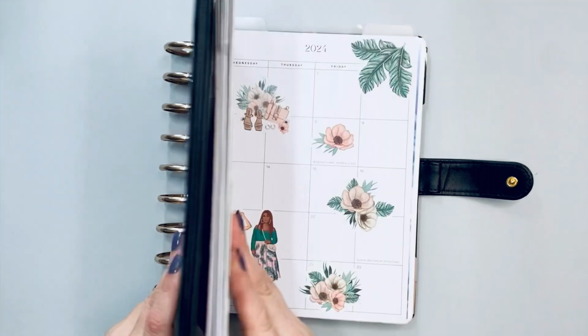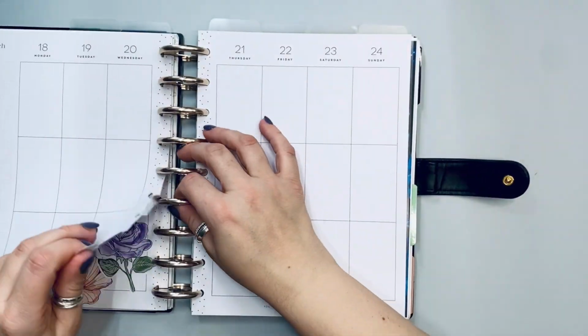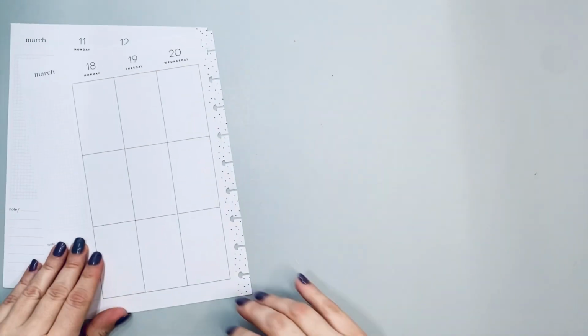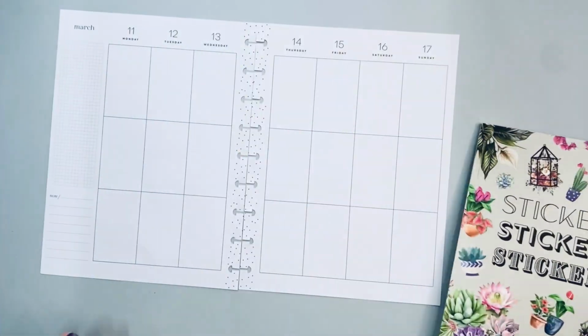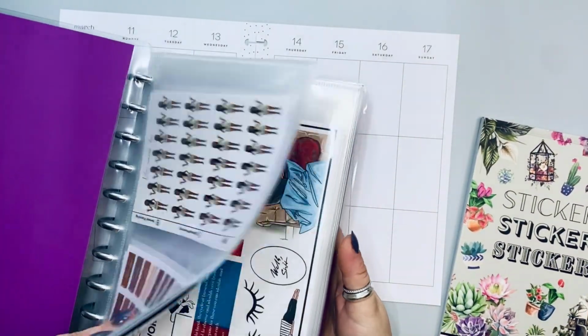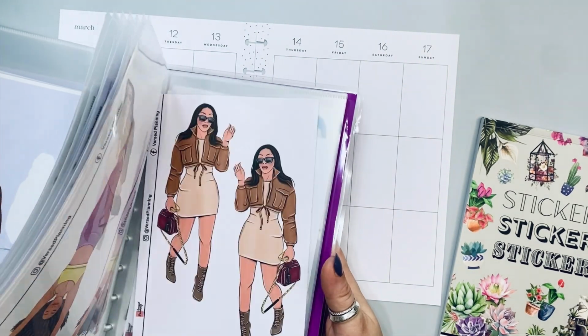Today we're going to be creating a spread in my catch-all planner. It is for the week of March 11th through the 17th. This planner is called Deep Botanicals. No, this planner is called Moody Florals. I don't know what I'm talking about, you guys.